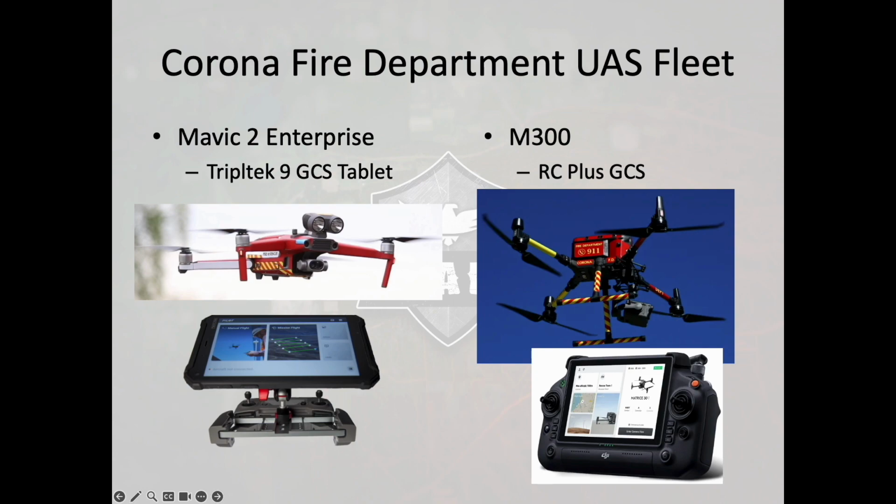As far as the ground control station with this, we decided to go with the RC Plus. It originally came with the Smart Controller Enterprise, which has the same problems I was discussing earlier. It just did not have enough RAM or ability to run, and would essentially crash anytime ATAK was running. This new RC Plus absolutely has enough horsepower to run ATAK. We've been running ATAK, UAS-Tools, all that with it, no problem.